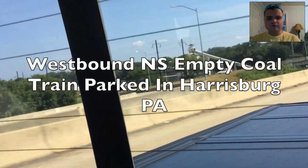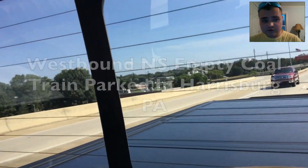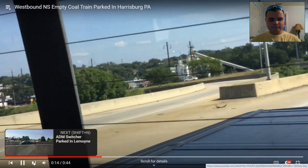Westbound NSMT coal train parked in Harrisburg, PA. Okay, so I got to see an NSMT coal train on my way home too. Okay, next one.